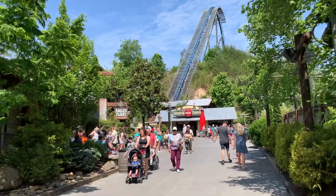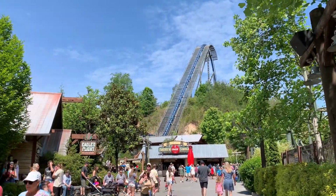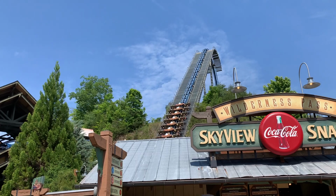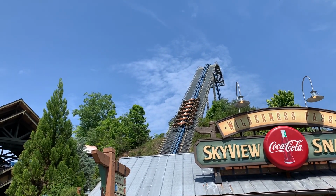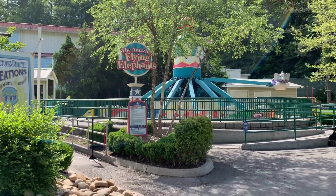A lot of roller coasters here. That one looks pretty challenging. Might go try that one. It's really high. So you're hanging off the side of that one. Looks pretty cool. All the rides are kind of dangerous. But that one looks kind of like my speed right there.